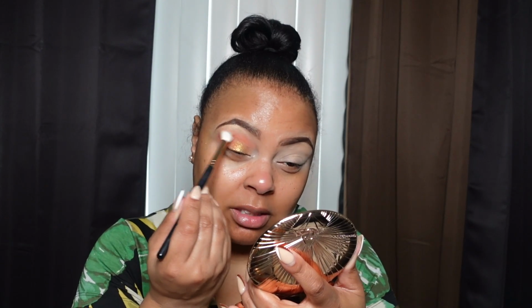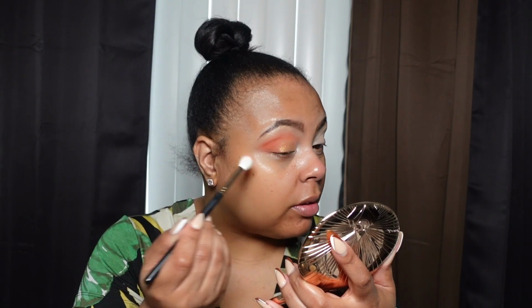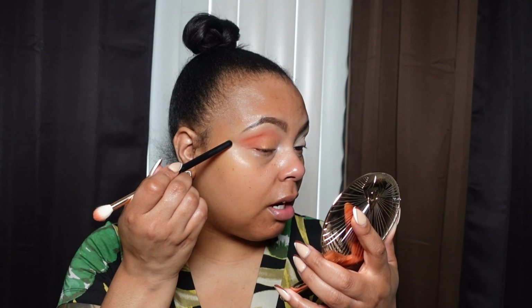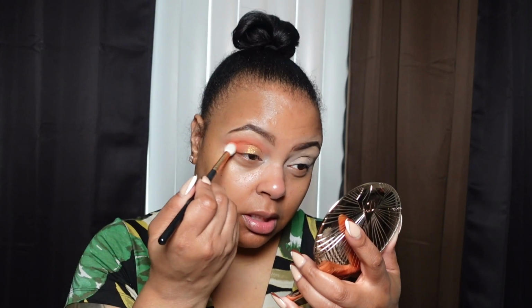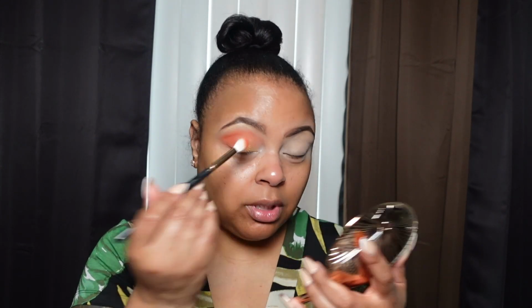But the mattes, they blend pretty good, no complaints whatsoever. As you can see, it's pigmented and it's good to go in my opinion. But as I blend, you see all of this glitter right here that I'm gonna have to clean up because it is moving. So I don't really like that. I've done this technique before where I put the shimmer on first, then went in with the mattes, and it just did not move like that. So just keep that in mind.